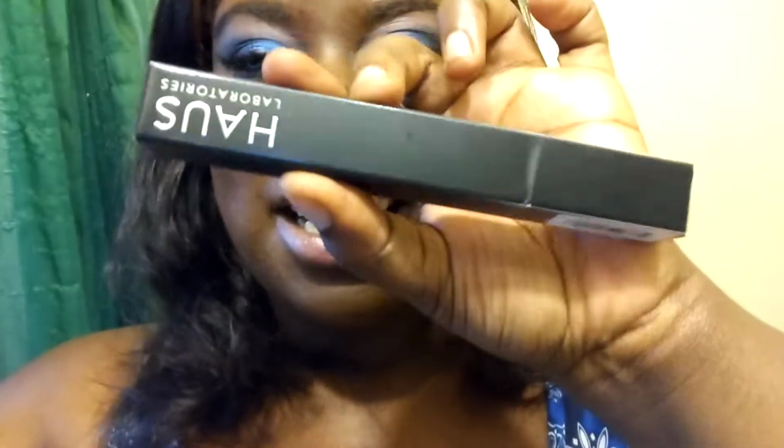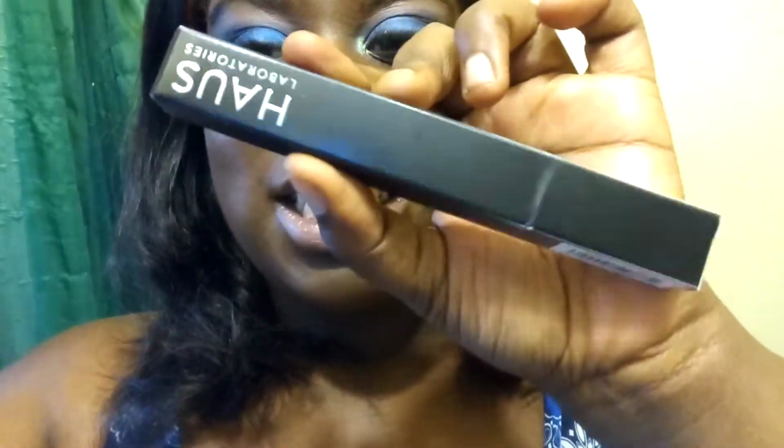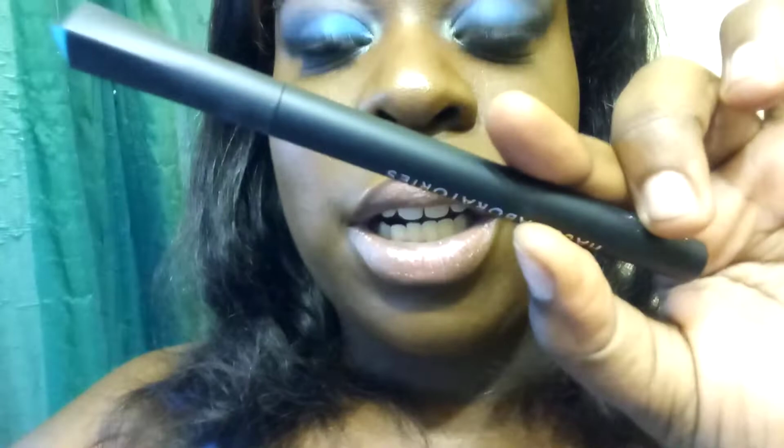So yeah, yay. The next thing I got is from Haus Laboratories. This is Lady Gaga's brand. This is their liquid eyeliner in the shade Punk. This retails for $20, and I'm excited because I always wanted to try this when it came out, and I can't wait to try it. I'm not going to open it up because I have the Hank and Henry eyeliner, but I just wanted to show you the packaging. It's really cool.